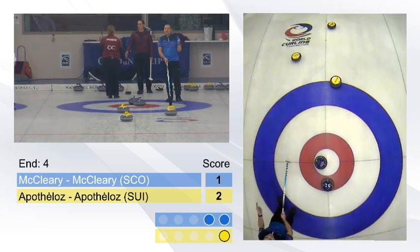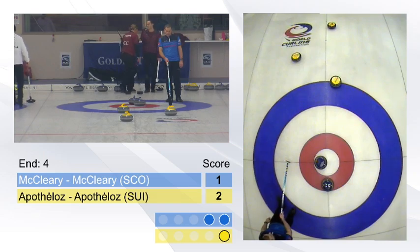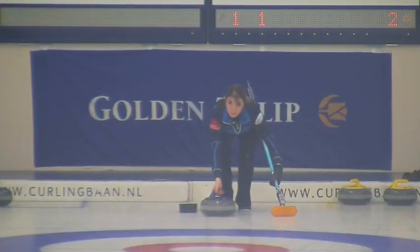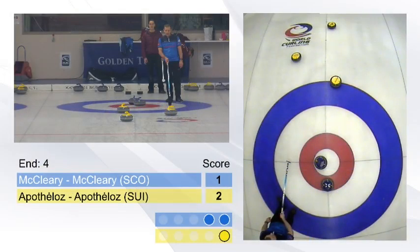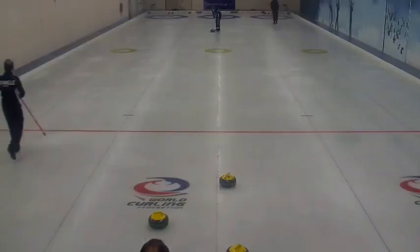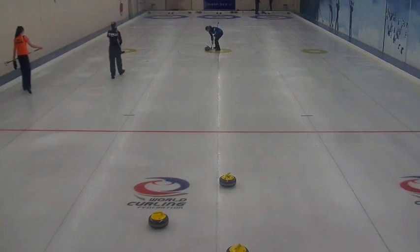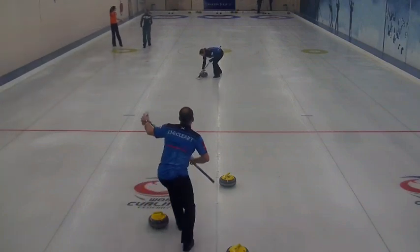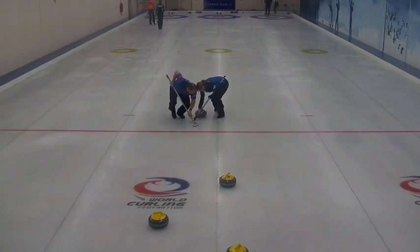This team on the ice now is a brother and sister team, Apothéloz. They come from Crans-Montana, in the French area, down by Champéry. We've been to Champéry, Carlo. Champéry hosts a Curling Champions Tour men's event in October, also a very good event on arena ice. They've also hosted Europeans A, B, and C, twice the A and the B.